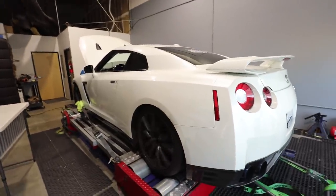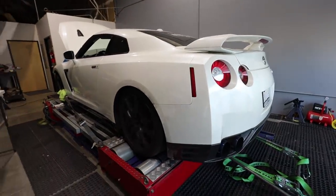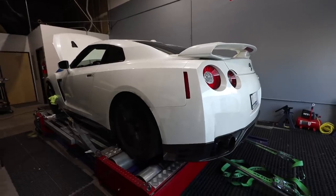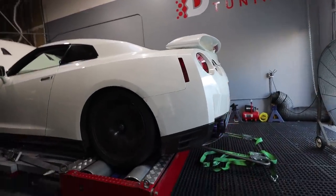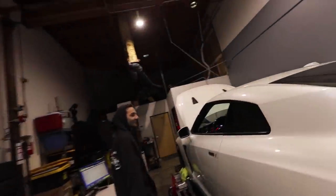Fireball doesn't catch the car on fire. Alright. First run with the updated fuel. See how we can do. Biggest flame yet.